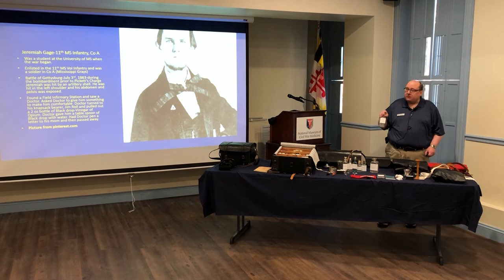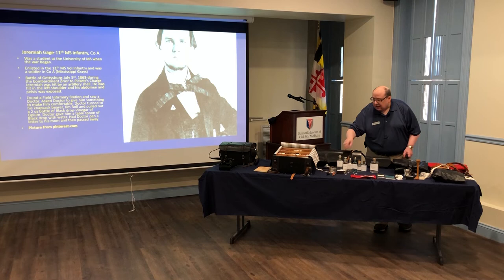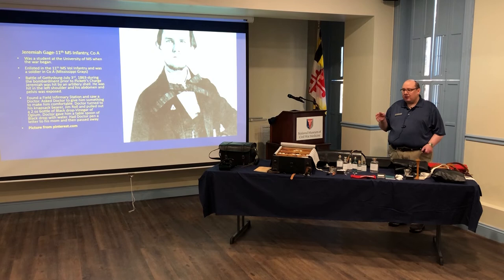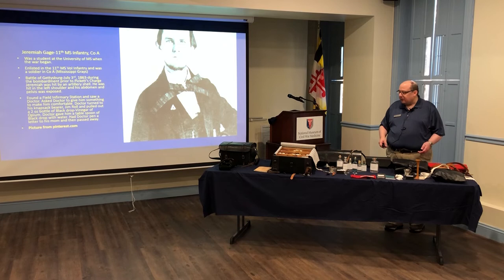This is what the doctor gave Jeremiah, basically a tablespoon of this Black Drop along with water, and it made him feel comfortable. And then he pretty much died there. Before he died, he penned a letter to his mother, which is today located at the University of Mississippi. This was a very interesting story: here's a drug that was used that not many people know about, but it also reinforced the idea that the Confederates were using these knapsacks.